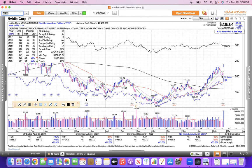And that's a nice, healthy move. A bounce off the 21. And I'm going to show you stocks over and over again. This looks like technical trading, that they're just bouncing off moving averages today. So good for NVIDIA, good for the longs. I don't own it. If you do, congratulations.